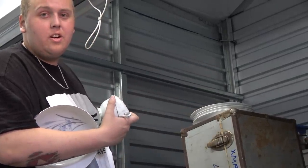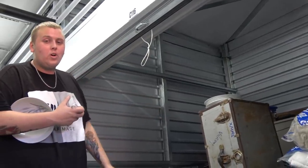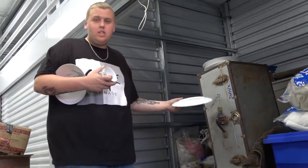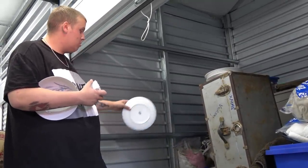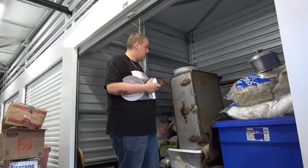But what I have uncovered is an additional 2 trunks in the back. So right now, we're up to 4 different trunks in this unit. We can't access any of them yet. We want to be able to get this one done today, but the rest of them are buried. There's 2 more buried and then there's this old antique looking one right there. So a lot of trunks. Let's hope that's where the valuables are.